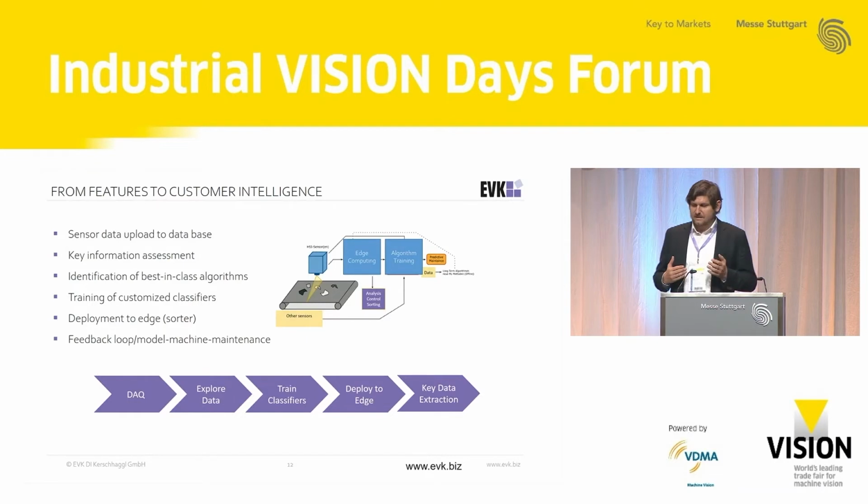So in this chain, we start with the sensor data that we upload to the database we are currently using, which is an offline analysis tool. The data set can be assessed before it goes into a classifier, before you start tuning a classifier and before you're really doing machine learning or artificial intelligence. You need to know how good your data set is and if the application you're dealing with is in theory solvable given the data.